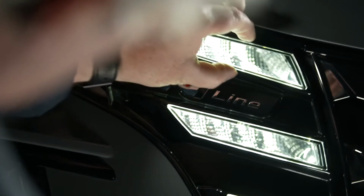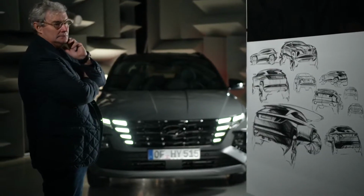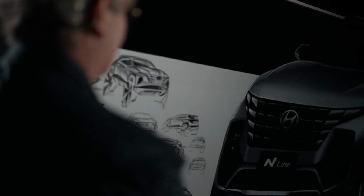Tucson was almost born as an N Line. While we were designing the base car, before even thinking about the sporty version, we all noticed that it had naturally become so sporty that we had to calm the game. And while doing this, we already had the elements to spice it up for the N Line version.